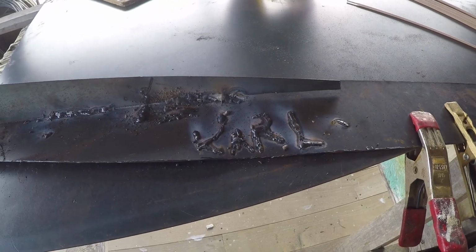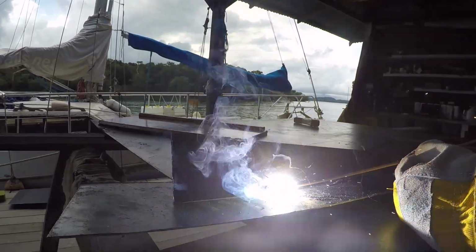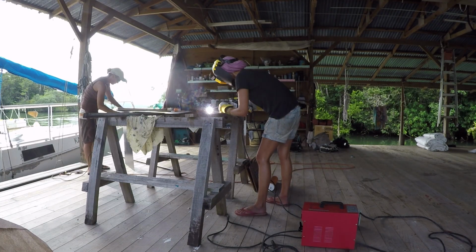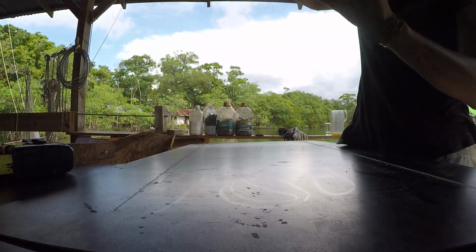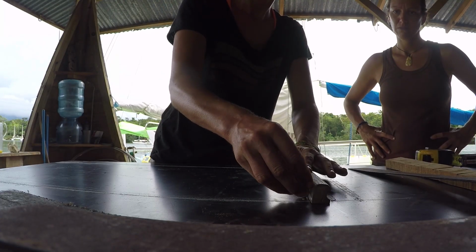Actually, the first bit I had to practice was if I could just weld the name of Karl. That was the first little thing I had to do. What made the learning of welding a little bit more tricky is that we had really low power. We didn't have actually enough power to run that welder, so I guess it was another learn it the hard way project for me.